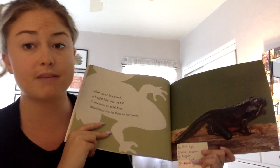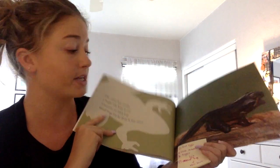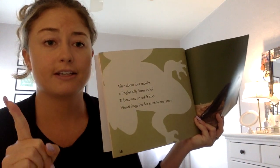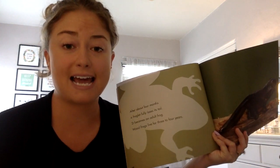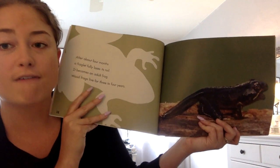Now remember, friends, even though this book is talking about wood frogs and uses wood frog as an example, remember what they said at the beginning? All frogs have the same life cycle, so they all go through this. Okay, friends, remember, first, they are eggs. Is that what the sentence said? Here we go. First, frogs lay eggs. Ready? Say it with me. First, frogs lay eggs. Next, what does it become? Next, it becomes a tadpole. Then it becomes a froglet. So then last, friends, last it becomes a frog.